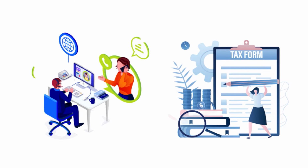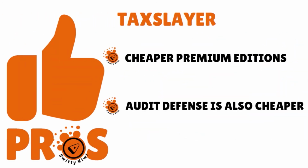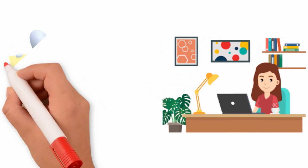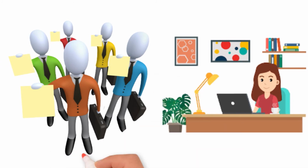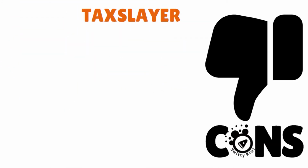Its premium editions are much cheaper than many of its competitors, which is fantastic again if you have a more complicated tax situation. And audit defense is also cheaper. So the Premium Plus and self-employed versions of TaxSlayer include audit defense and support, and are still a lot cheaper than other options. What about the drawbacks?